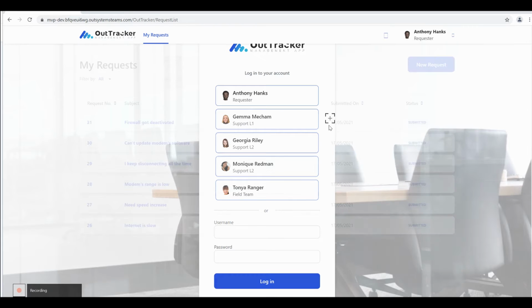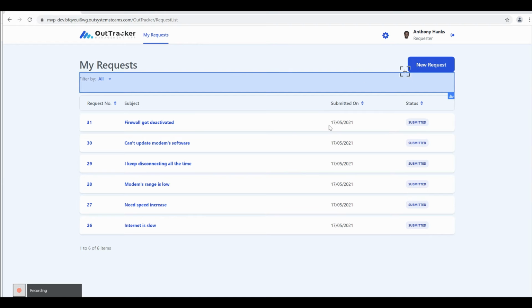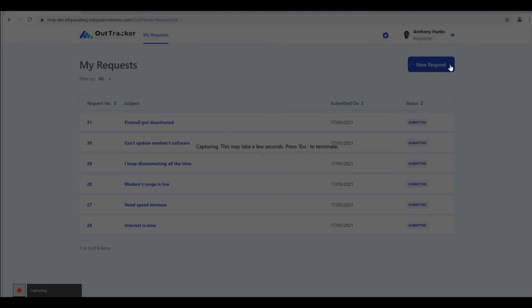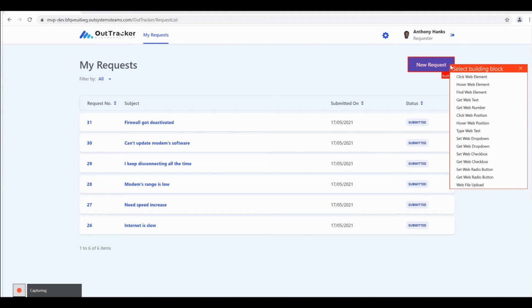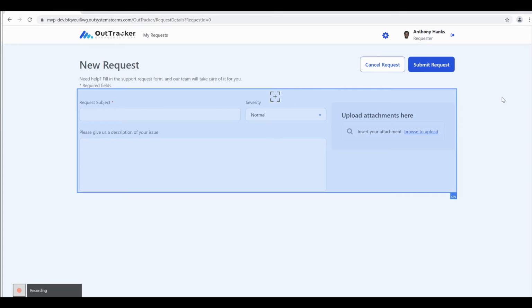Here it comes. And here you can see that every element can be selected. I want to click this button with new request. So I'm going to click this one. I want to click this element with my left mouse button. And I get my new screen.